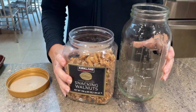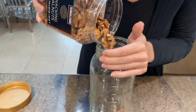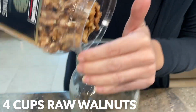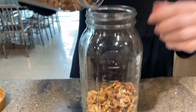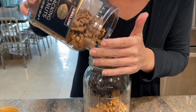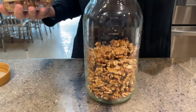Today we are making walnut milk. I make a lot of milk alternatives for a dairy-free lifestyle, but mostly because food is medicine. And these nut milks are absolutely amazing for you. Watch our cashew milk and all our other milks that we make throughout our series. But today we're going to make walnut milk.